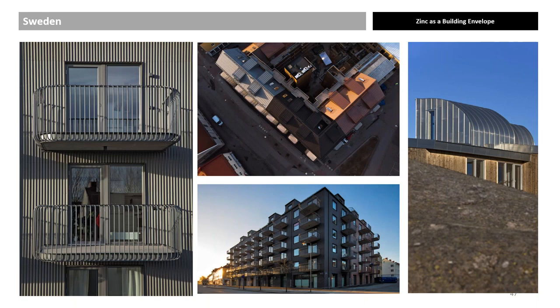And into Sweden. Here there's on the left and then in the middle, top and bottom, a residential project in Stockholm using anthrazinc, pigmento zinc, quartz zinc, standing seam on the roof, and a sine wave on the walls. On the left, it gives me a feeling of Bauhaus balconies. And on the right, something completely different. It's a little private house in Sweden with natural zinc.